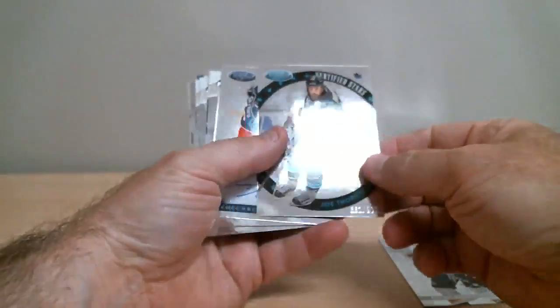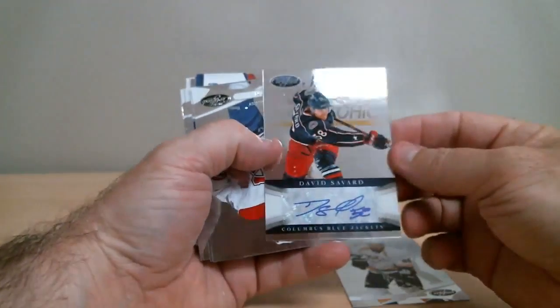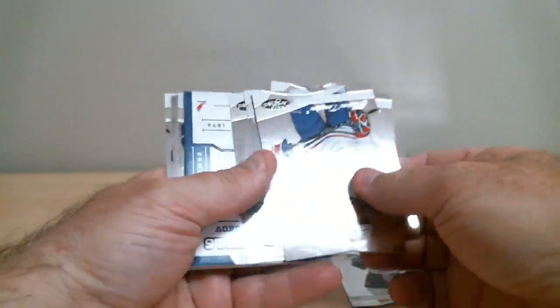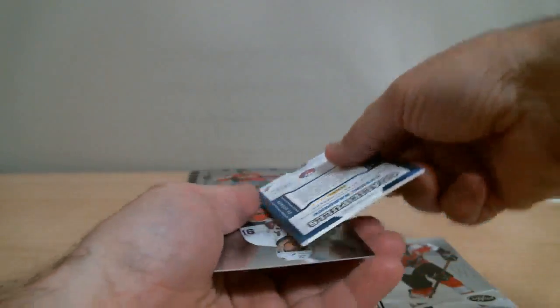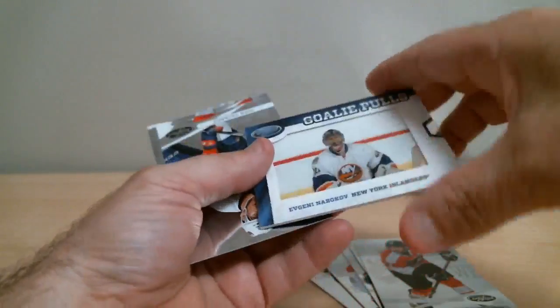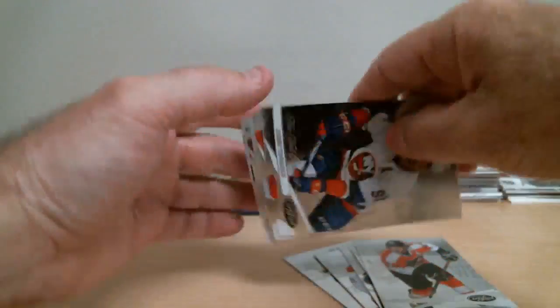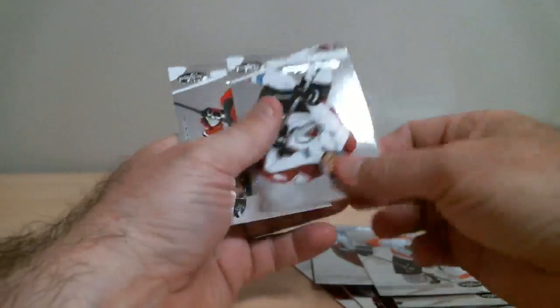Drew Thornton for Sharks, certified stars out of 999, certified signature, Denis Savard. Columbus Blue Jackets. Okay, so we have a goalie pull for Islanders, Evgeny Nabokov. We're down to our last four pack of our four box break.